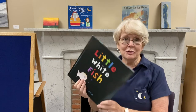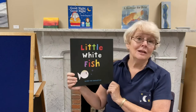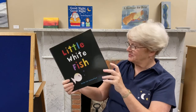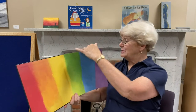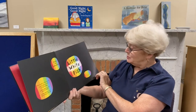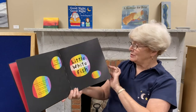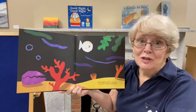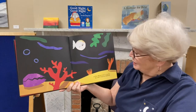So let's have a story called Little White Fish. This is by Guido van Genechten. He did the pictures and the story. And this is published by Clavis Books. And I like the illustrations in this. I think you'll be able to see them really well.